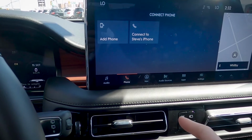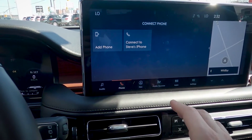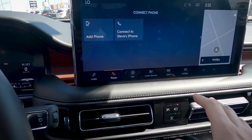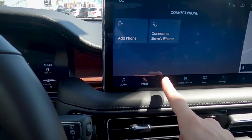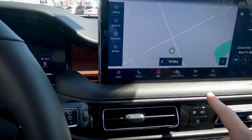Phone, we've got some options there, so we can either set up Android or iPhones. And one of the nice things about the 2021 Nautilus is that we now also have wireless Android Auto and Apple CarPlay. So love the fact we've got Android Auto, Apple CarPlay wireless now, which means that you can use the Waze app, Google Maps, or Apple Maps directly through that middle screen, which we do have factory navigation if we want to go that route, but it really does come down to a matter of personal preference.